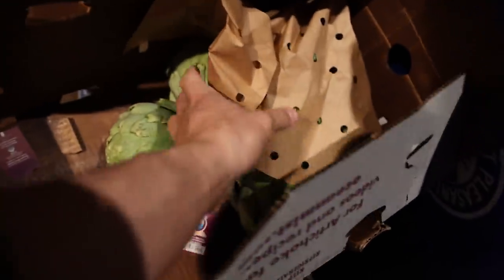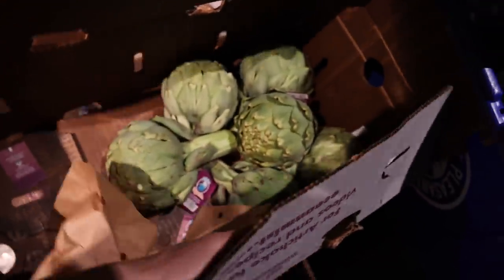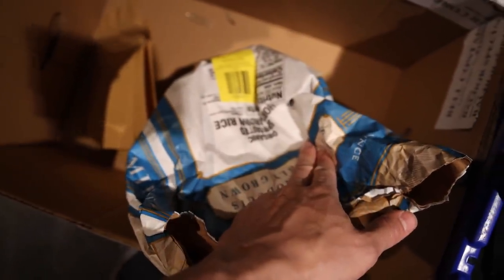USDA organic. I think I paid like 30 or 35 bucks and they gave me like 12 artichokes, which is actually really good. I can't eat more than one of these a day. So it lasts a while, 2 weeks. You guys have seen this rice before, Lundberg Family Farms. Organic sprouted short grain brown rice.